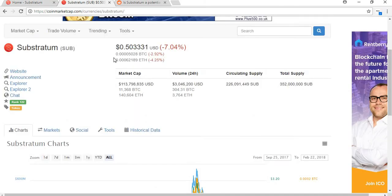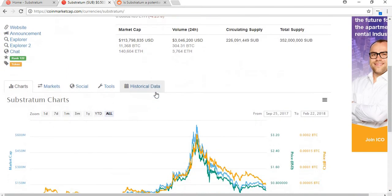Substratum is currently at 50 cents. It has dropped quite considerably, and similar to Icon, its total supply is 350 million, which again we look at Ethereum and those sort of coins, and theirs is quite a lot less, around sort of 90 to 100 million mark, but that's no comparison for the pricing really.